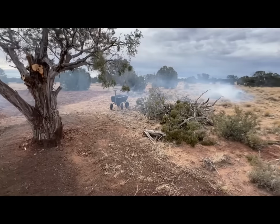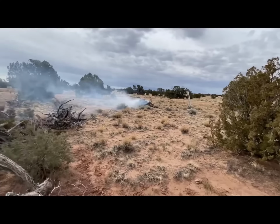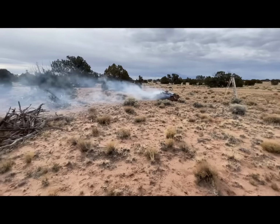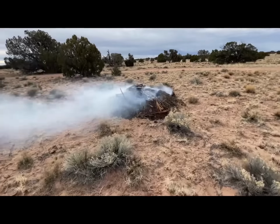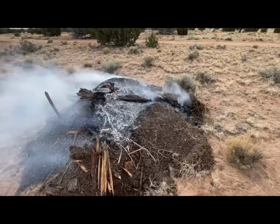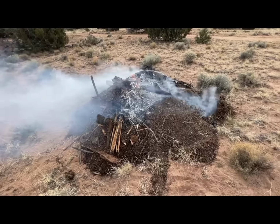All right, looking good. There's our smoky rat nest fire. That's what we would call it, a pack rat nest fire. It's all nesting materials from the pack rats. There must have been generations and generations that had lived in that thing. That's a lot of material right there.